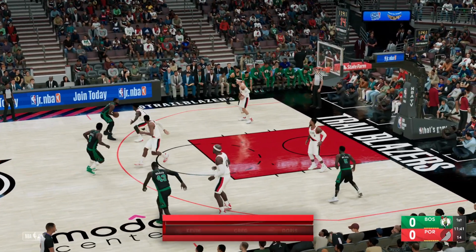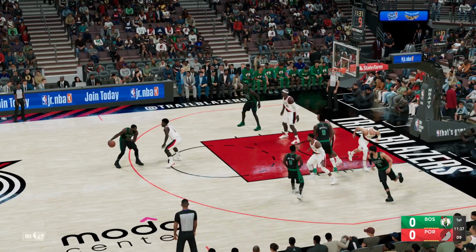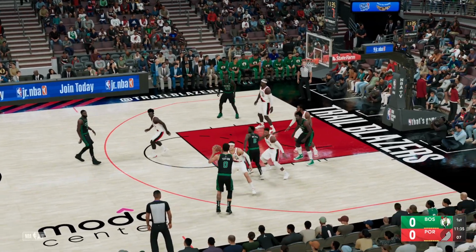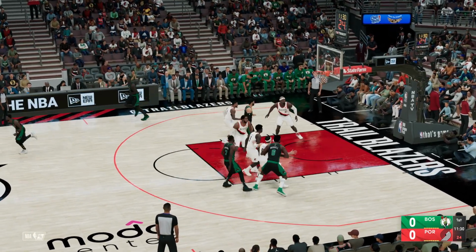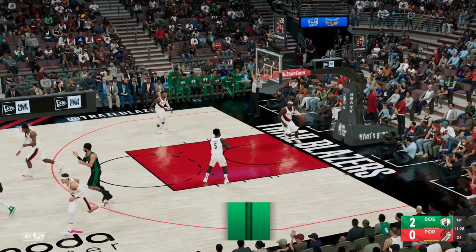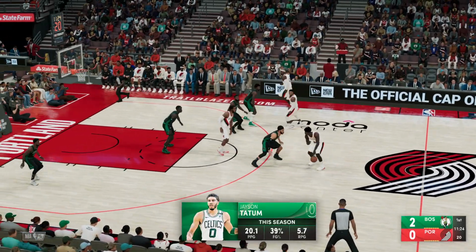Brown outside. Pass to Tatum. 6 to shoot. Over Aldridge. Tatum gets the bucket. Jayson Tatum, a 3-level scorer, gets to the mid-range jumper. It's good.